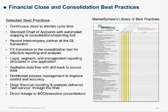Some of these other items around the FX translation in the consolidation tool, as well as legal segment management reporting in one application, allow you to produce consolidated results against various reporting structures and requirements, so that I load the data once and am able to consolidate across different structures for the various reporting needs. Providing auditable data flow with drill back to source data is functionality that's been delivered recently with the platform that provides direct not only auditability but comfort and assurance that the source data that's being loaded to the application is accurate and correct. And for analytical purposes, I can start with a high-level reporting line or even an account balance and drill back to the specific transactions that made up that balance.